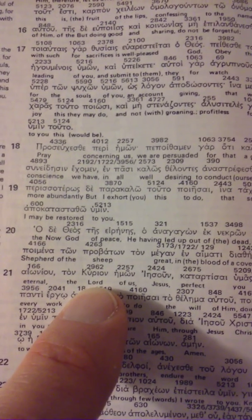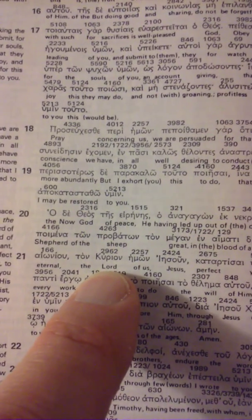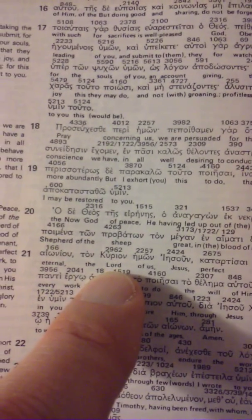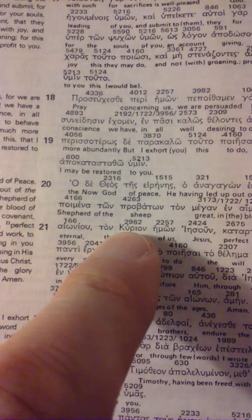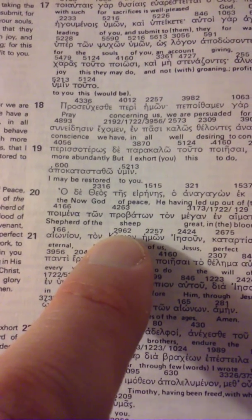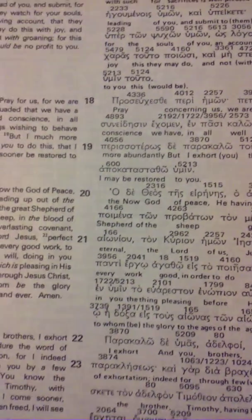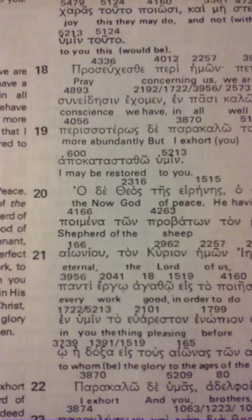I'll do this while we're at it, because I really want to show people this. I haven't showed this. But Lord is Kurion, or Kurios. Sometimes there's an S. Depends on the context and the vocabulary and the sentence, I guess. This Kurion, 2962. I'm actually reading it while I'm looking at my phone instead of looking at the page, so that way I can keep it in focus for you guys. Okay, 2962.